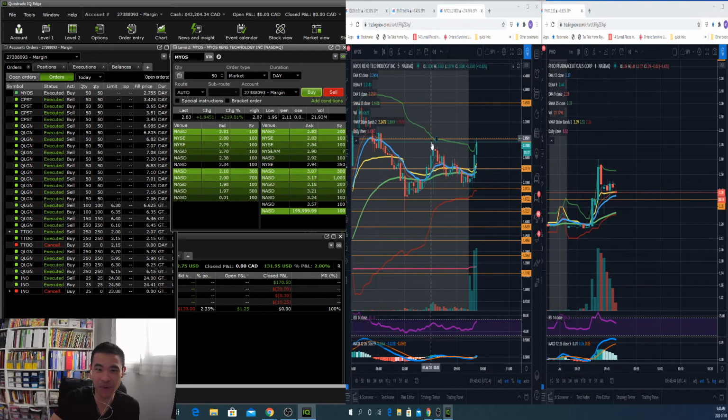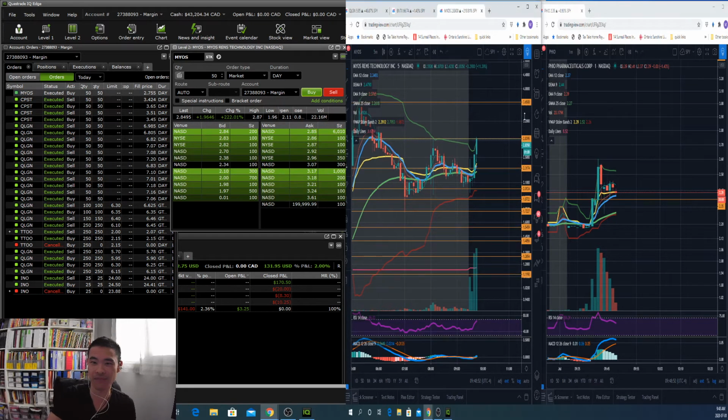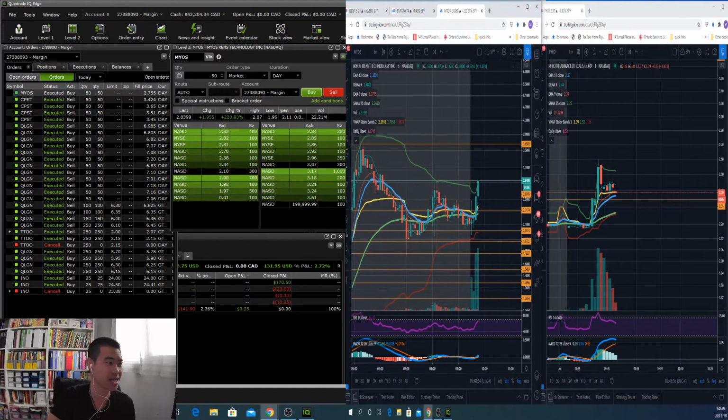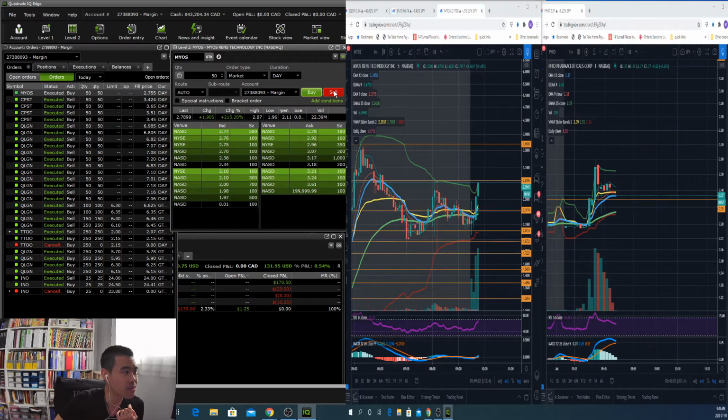So here is this pre-market high that had huge resistance here before. If it breaks this and holds above this, that's going to be a super strong show of strength, and it's just going to blast off. And I want to see it blast off, so I'm going to hold. I want to see it hold 280.